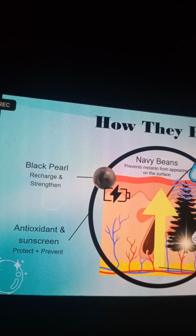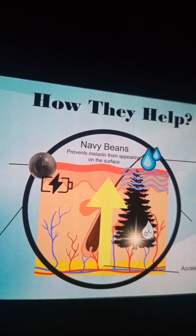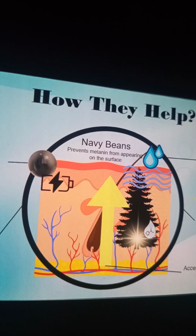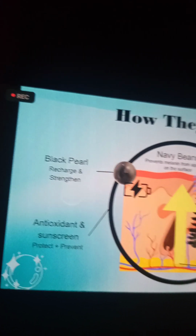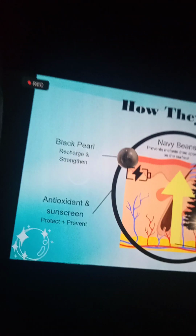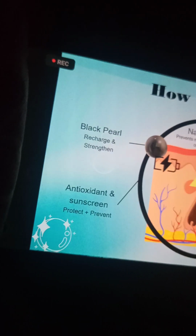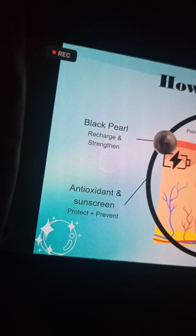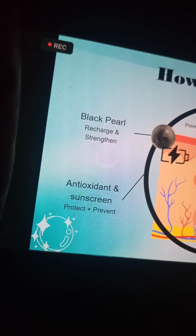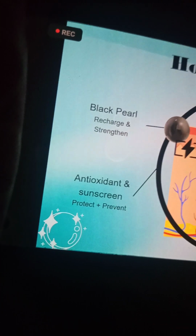And here, we would like to show you the general idea of how all the recommended products help in getting rid of pigmentation. First, we talk about Black Pearl. Black Pearl is there to recharge the skin, to strengthen the skin barrier so that your skin cells function as smoothly as they can. Okay, and Navy Green is there to prevent melanin from appearing on top of the skin, and also helps in exfoliating the skin surface.